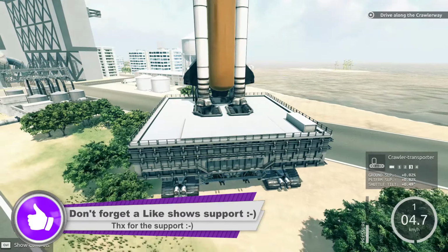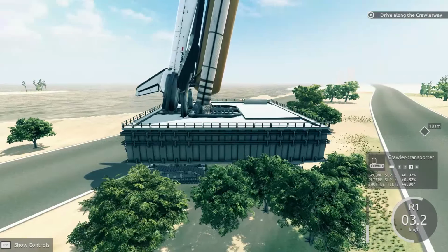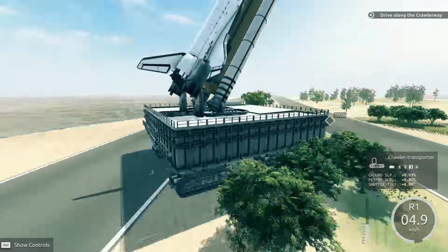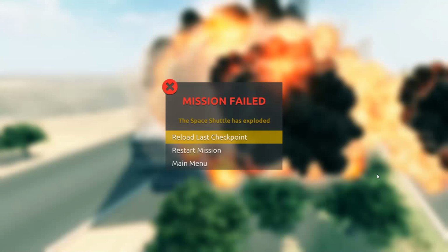Let's try. Let's try. No, well, the rocket's got through. Ah! Okay, well, I have spent a lot of time trying to get this thing through, and it is completely frying my brain. If I don't rage quit right now, I am going to throw this game out the window.